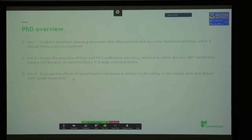And then finally, we want to have a look at the effects of spinal fixation hardware in relation to being able to treat these patients. So for those patients that have had surgery first and need a follow-up treatment of radiotherapy, some of these metallic or potentially non-metallic implants can have an effect on the dose distribution. So we want to look at how we can actually go on to treat these patients properly. At the moment, people often avoid these because of the risks around the spinal cord doses.